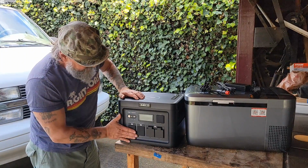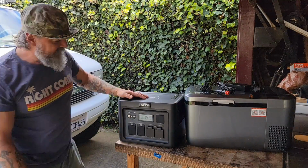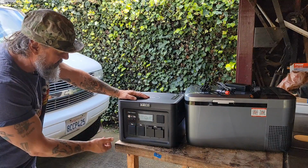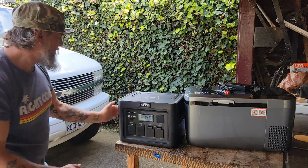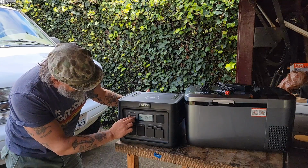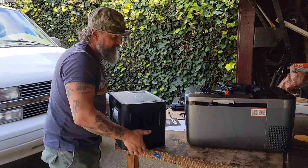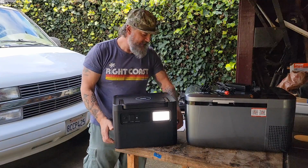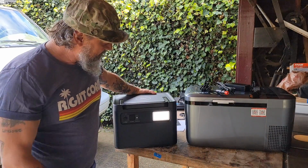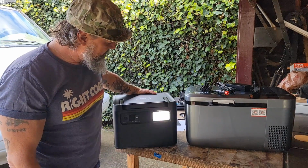We've got an on switch here. It comes on. We're at 100%. We got 0 input, 0 output. I'm looking for the... Okay, that's our light switch. All right, so we've got some functions on this light you guys might find interesting. So it's off. I pushed it once, it's on. That's a high beam, obviously.